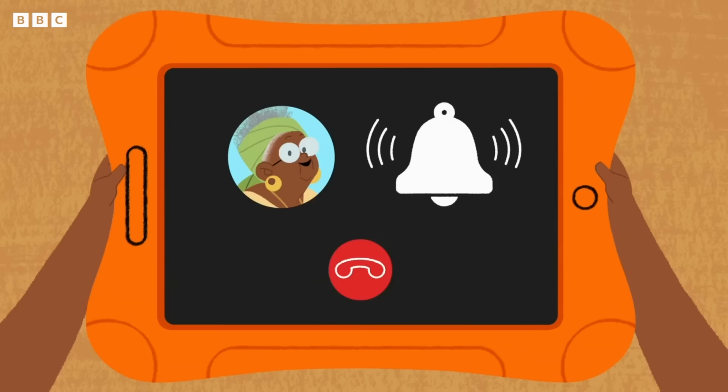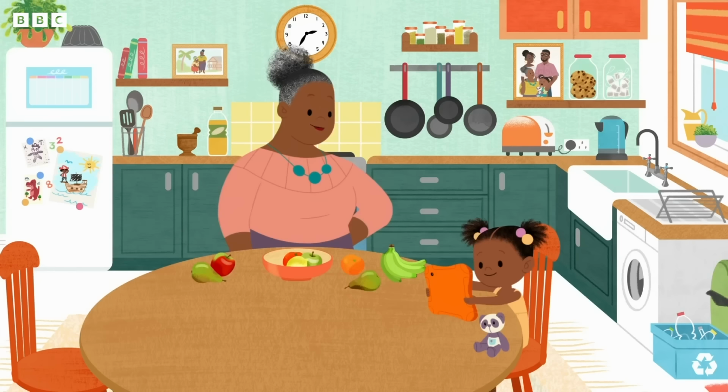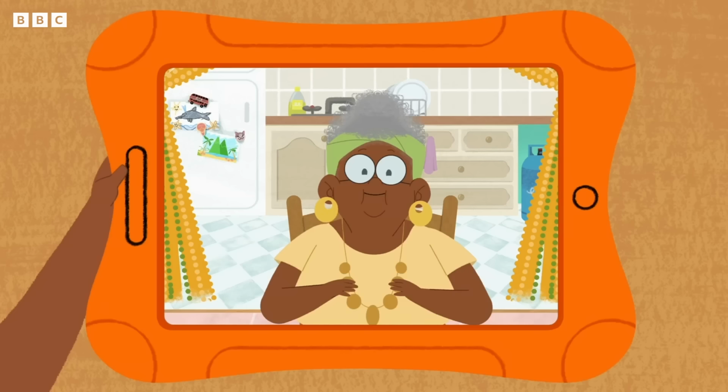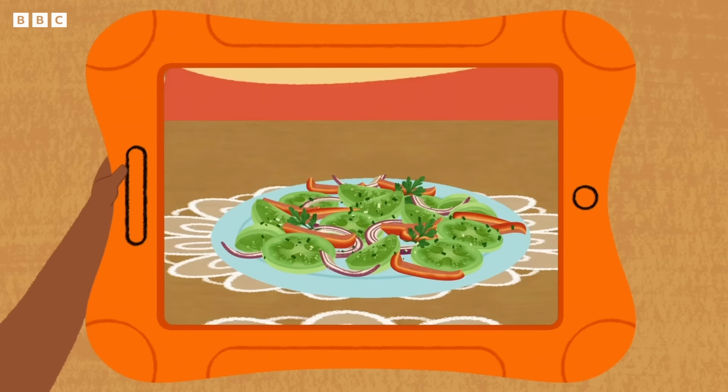JoJo, my little sunshine. How lovely to see you. What are you up to today? Jared's coming for dinner, and we were going to make banana bread for dessert. But now we can't, because the bananas are still green. Oh, no! Well, I was just calling to show you the delicious green tomato salad I've made.